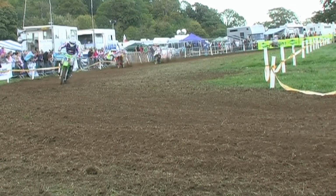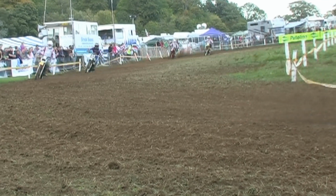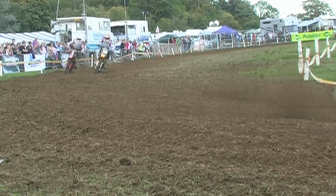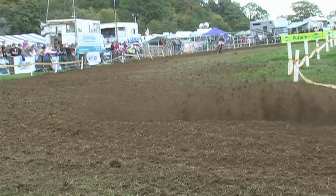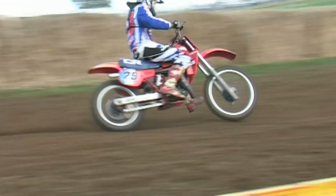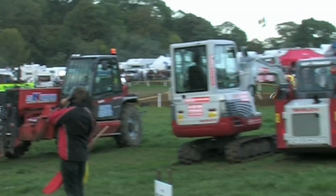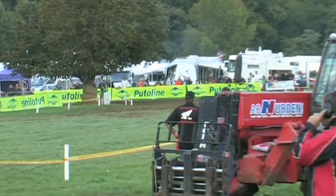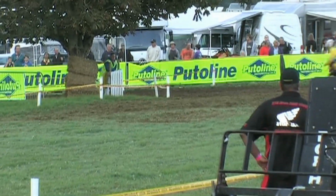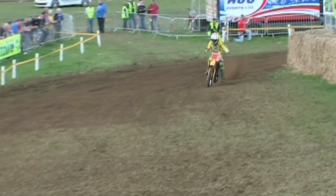But this wide open circuit here at Farleigh Castle is certainly quite hard work for these little 125s with their smaller engines, and these riders have got their throttles pinned most of the way around this track, so it's quite hard work for a little 125. But we're looking at our race leader once again. It's still number 1, Alex Foreman, on the water-cooled Suzuki 125 bike. I think this is Alex starting his last and final lap of this race.